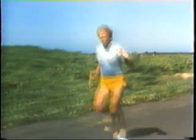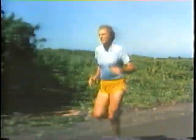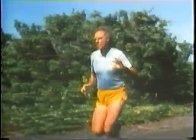You are about to see the most durable men and women athletes in the world, extending themselves to the absolute limits of their endurance in a quest for self-knowledge, for personal honor that only they can explain and only they can understand. This is the Ironman World Triathlon.